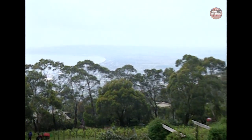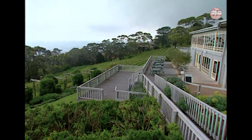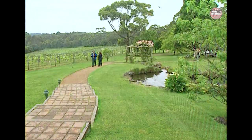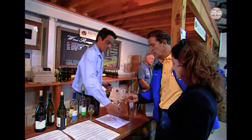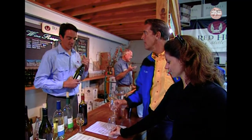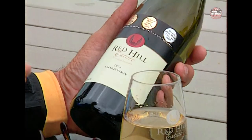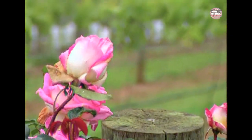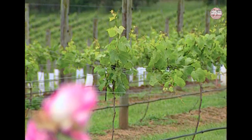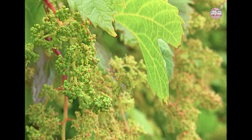If you follow the curve of Port Phillip Bay south from Melbourne, you reach one of the city's favourite getaways, the Mornington Peninsula, home to 150 wineries. So which one's this one? That's the wooded Chardonnay, the 98, Red Hill Chardonnay. So this is an award winner as well? Oh, absolutely. 2 gold medals. And we visited one of the most picturesque, the Red Hill Estate, winner of the 1998 Australian Tourism Award for Top Winery. It's a cool climate wine growing area, famous for its Chardonnay and Pinot Noir wines.